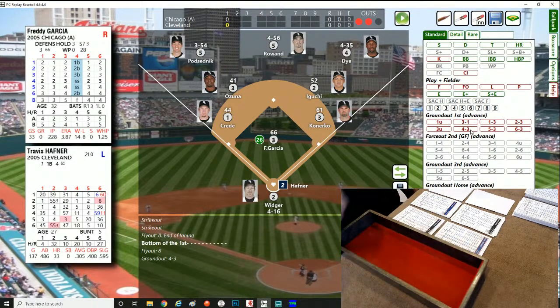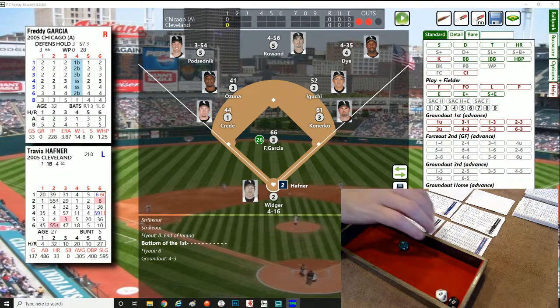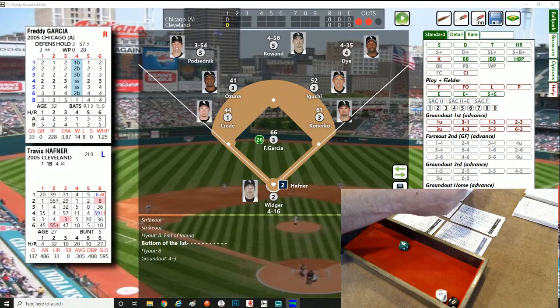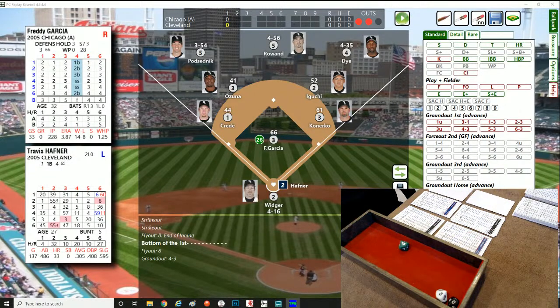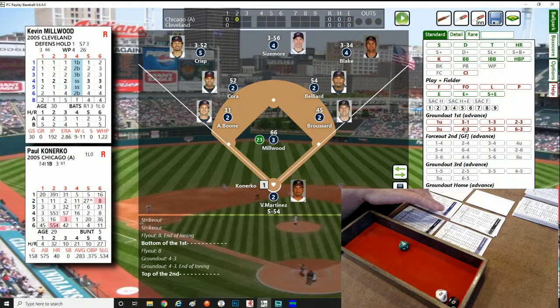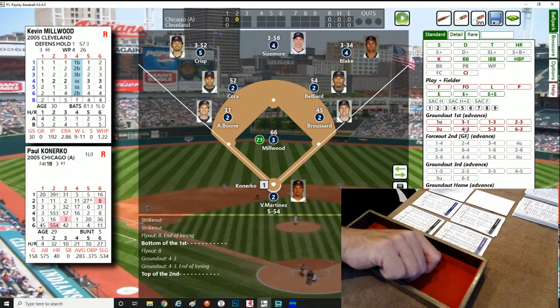Travis Hafner. As a 57, we're going to go to an error check. That's a second baseman, Iguchi. And Iguchi at second is a 12. 12, and we get a routine grounder, 4-3 putout, and that will do it for the first inning. We go to the second.